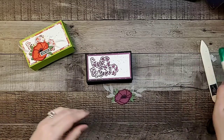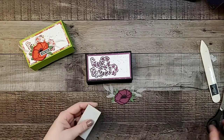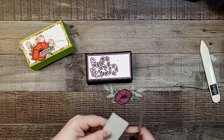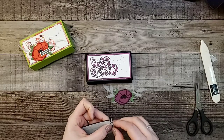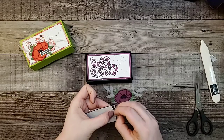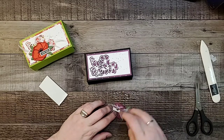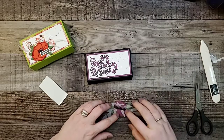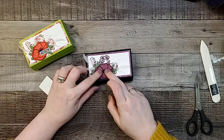Alright, so I'm going to put the glue away, and I'm going to get out some dimensionals. Now on this one, it's a good call to use the black dimensionals. I'm actually just going to cut a piece off the end here. I have these mini black dimensionals, which actually are nice on a darker project because the dimensional doesn't stick out, or isn't as noticeable when you're looking at it. All right, and I'm going to stick that right down there.